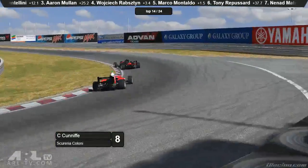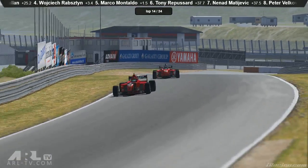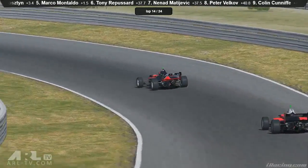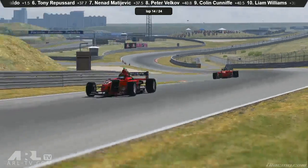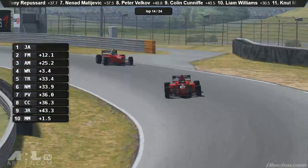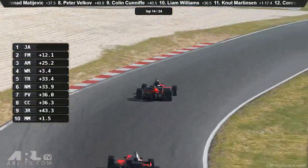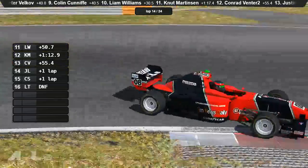So up front then, it looks like most of the cars now have made their pit stops, because we currently have John Allett leading, so he's yet to pit. So that's both of the Venezuela guys who must have been into the pit by now. And then behind, next car up is Fabio Mantellini, who's yet to pit. So we're just going to take a couple of minutes now to see how it all shakes out, see how everyone lines up on the circuit again.